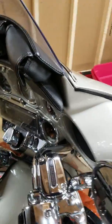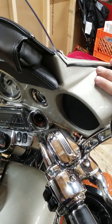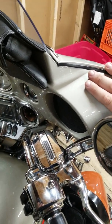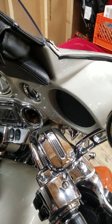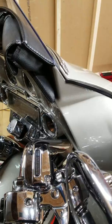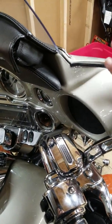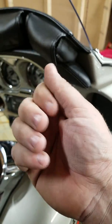Alright, so we'll go to the inner fairing. Now, with the CVOs, these are still plastic, but it is just painted to match the rest of the bike, to where a regular Ultra, or a regular Street Glide, Ultra, whatever has a fairing, those are just black plastic, to where this is actually painted. And you can actually get an inner fairing to match the same color to match your bike. But it's all about the Benjamins.